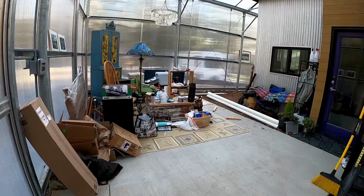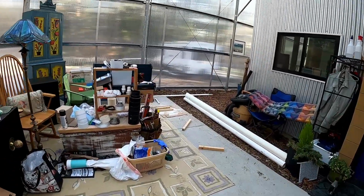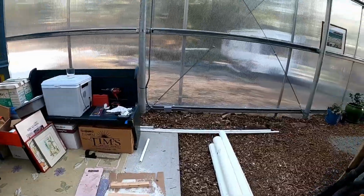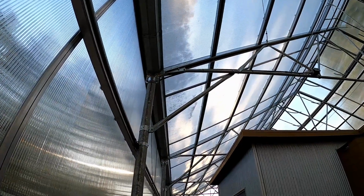This area is still a mess, as I've had to receive packages before the haul out, and it has been the work area to cut the pipe and dry fit the air system that I'll cover in more detail in a future progress video. There was only a light covering of snow that's now melting off the roof.